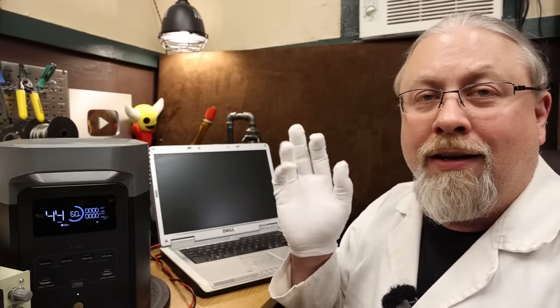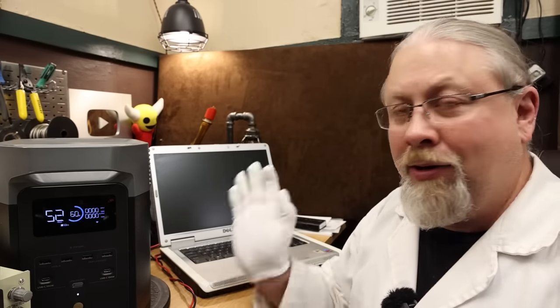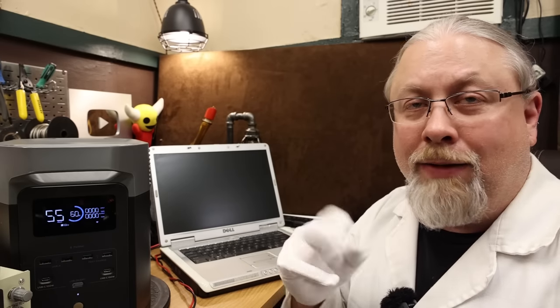So this is proof that the Delta 2 cannot run a computer in UPS mode. If the power goes out, you're going to lose your work. So keep that in mind.